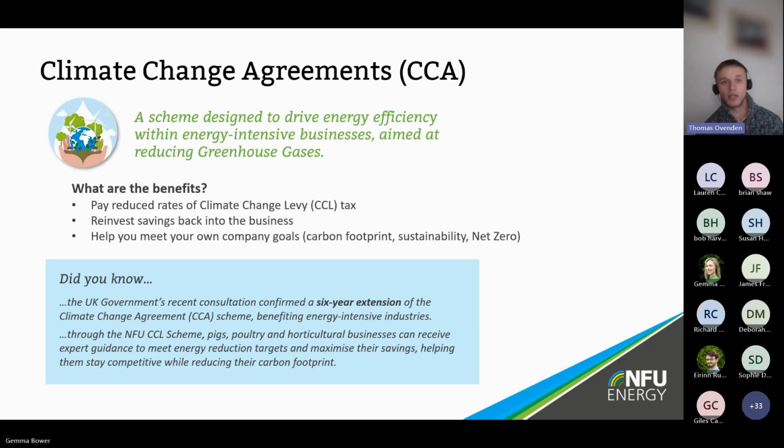The second point that we raised was the Climate Change Agreement, again, CCA, a scheme designed to drive energy efficiency within certain energy intensive businesses with the ultimate aim of reducing greenhouse gas emissions. The benefits of this are that you would pay reduced rates on the climate change levy tax, or CCL tax. These savings can then be reinvested back into the business to ensure that you are developing and promoting advancement of the business, and ultimately can help you achieve your own company goals, whether that is limiting your carbon footprint, improving the sustainability of the business, or ultimately reaching that net zero target that I discussed earlier.